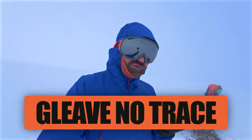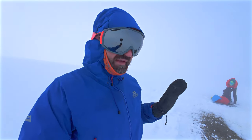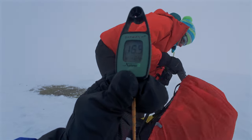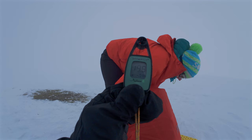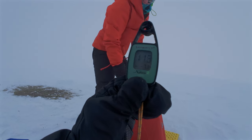No mess. As ever, leave no trace. Always take your shit with you. I always bring a Ziploc bag for all my rubbish. That's in the front of my bag, so when we get down, we'll find a bin and we'll get rid of that. Yeah, minus 8.4 we hit then in the wind chill. Minus 7.6. But you can see, it's colder obviously when the wind blows.